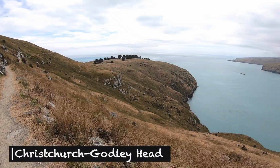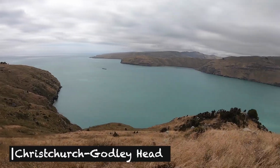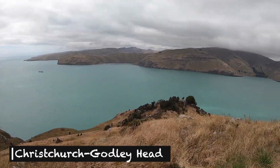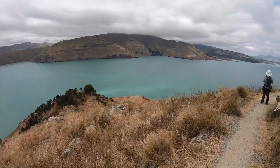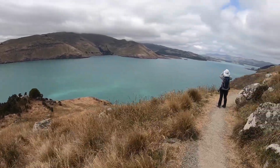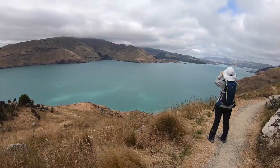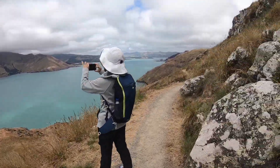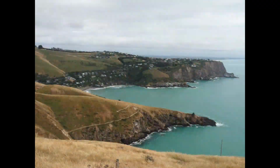Christchurch actually has a lot to offer. Most travellers would just pick up the rental car at the airport and drive straight to Lake Tekapo or go up north. But I reckon this place is actually worth at least 2 to 3 days just to explore, especially with all those stunning hiking trails around, such as this one called Godley Head. And there's a whole lot more just to get around the area, and you can actually see the coast like this.